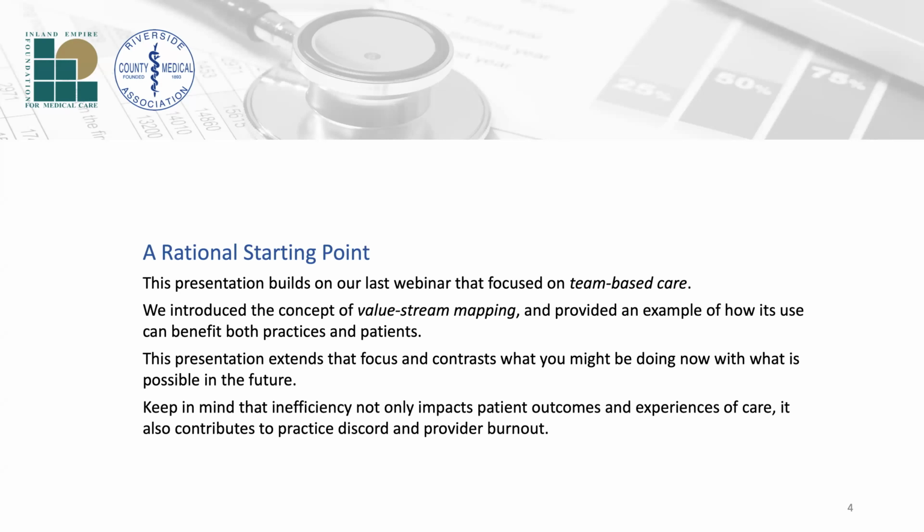a method that really will provide practices, staff, physicians with a go-forward plan to maximize their time in the office and to get better health outcomes, to get better patient satisfaction. Those kinds of high efficiencies will do that in a practice if you're using value stream mapping. And this presentation will focus on that. And then also just remember to keep in mind that efficiencies not only impact patient outcomes and experiences of care, but they do contribute to practice discord and provider burnout, which is something that we're dealing with in healthcare in a very big way and have been even prior to the national health pandemic. Next slide.